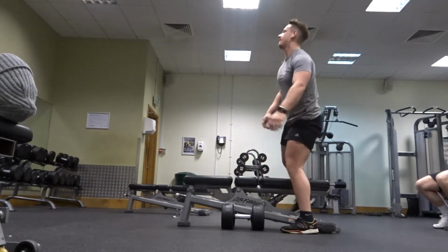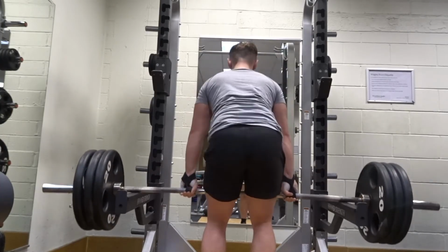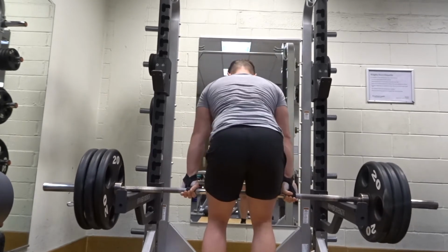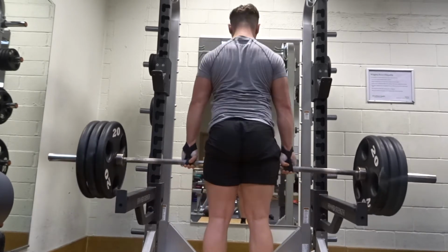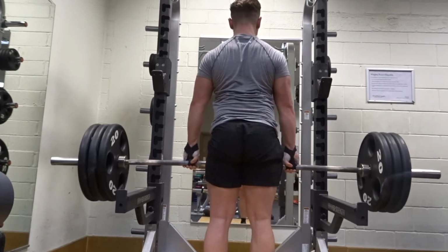So I recommend weighing yourself Monday to Sunday every single morning. Then at the end of the week, you can calculate a weekly average by adding all the weigh-ins together and dividing it by 7. So the reason we do this is because your weight can fluctuate. It can go up and down a lot throughout the week, and this is completely normal, so you don't need to worry about that.